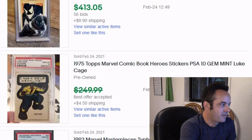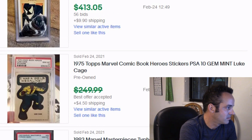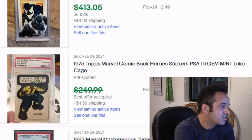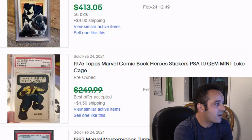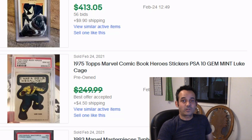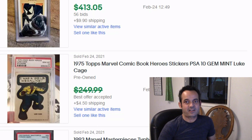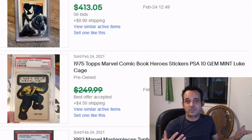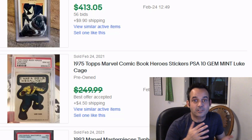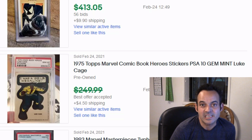Moving on, we got Cage. Luke Cage. I think he's a subpar character, but yet here he is getting sold for somewhere under $249. But the thing about it, it's from this 1975 Topps Marvel Comic Book Hero Stickers. If you have any of those, if you've been holding on to those, woo, and it's a 10. I mean, even if it's a shitty character like Luke Cage, no offense. If you like Luke Cage, he did have his show. It was kind of cool. The guy that played Luke Cage, he did a good job, I gotta say. I thought he was cool. He made Luke Cage look cool.